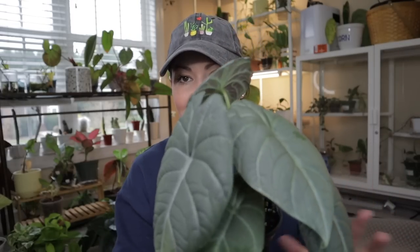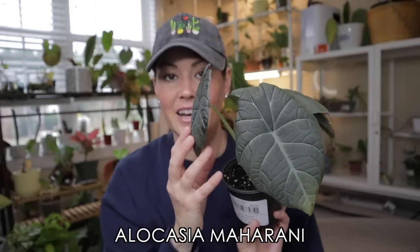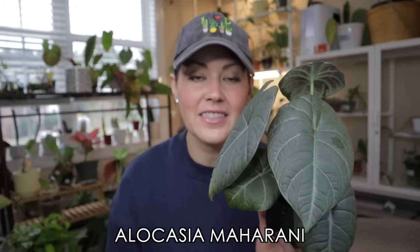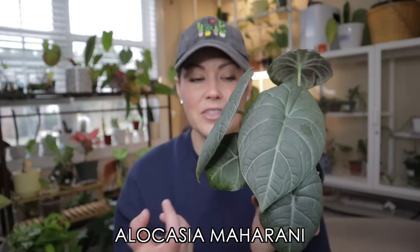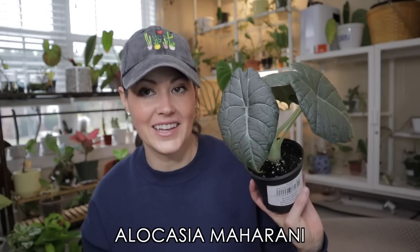Now today I wanted to really focus on thrifting and I didn't want to buy a lot of plants or spend a lot of money on plants. So I got really lucky that they had this beautiful Alocasia Maharani for only $9. I could not believe it. At first I thought it was $20 because that would make sense for an Alocasia Maharani. And then when I went back and was walking through, I saw, oh my gosh, $9 for this Alocasia Maharani.